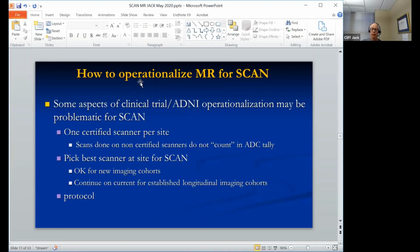So how to operationalize the MR for SCAN? Like I said, many aspects of the ADNI operationalization seem like they're a good fit for SCAN, but some may be problematic. And Bill has already discussed one, and that's the notion of one certified scanner per site. Not per ADC, but per site. And I think that's an important aspect of harmonization. If you have a participant who bounces around from scanner to scanner on successive exams, you're going to introduce a terrible amount of noise in the longitudinal trajectories of that participant's data. And that does not exactly fall in line with the notion of data harmonization.